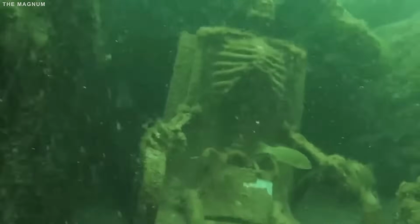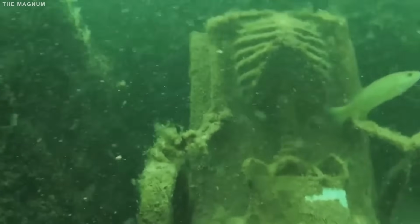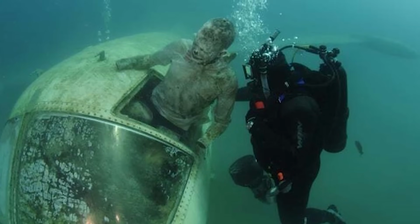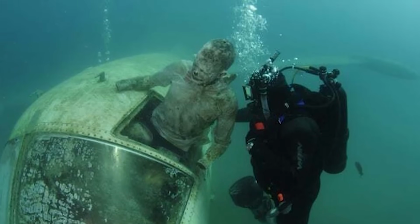In one chilling recovery, a diver reported finding a skeleton still strapped into the pilot's seat. The bones of the man's hands were fused to the control levers, held in place by rust and the slow decay of time. Many of the bodies reportedly told stories of panic and suffering.